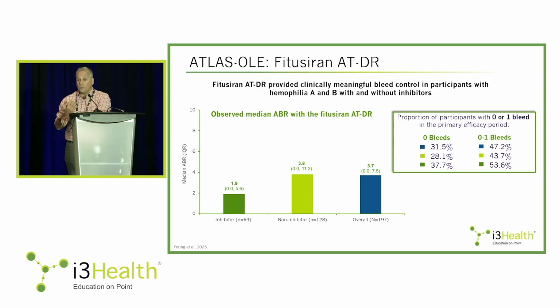However, we did lose some of the efficacy. So some of the bleed protection was lost. Remember the ABRs, the medians, we're showing you median here, were 0. And now the overall median is 3.7. It's still, I think, good bleed protection, but it's a bit higher than it was before.